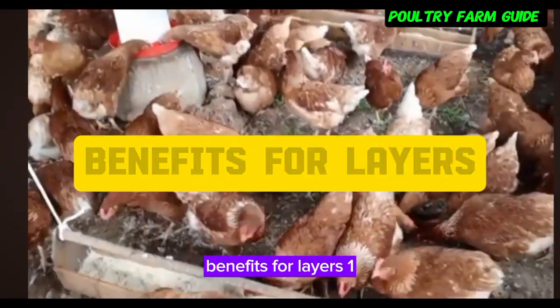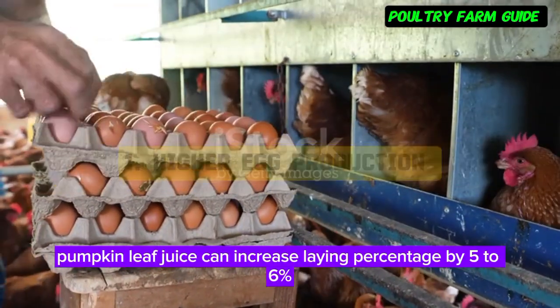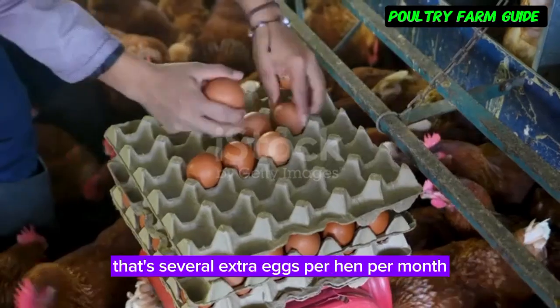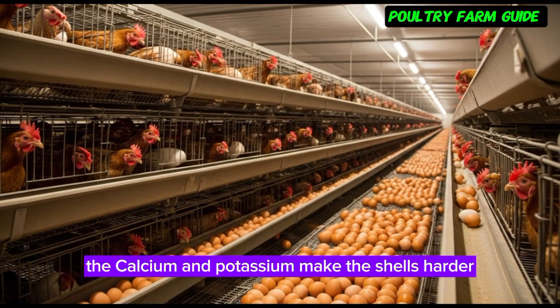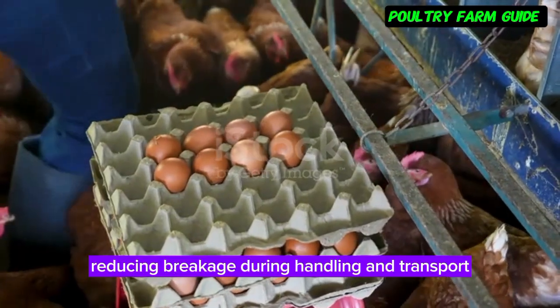Benefits for layers. 1. Higher egg production. Pumpkin leaf juice can increase laying percentage by 5 to 6%. That's several extra eggs per hen per month. 2. Stronger egg shells. The calcium and potassium make the shells harder, reducing breakage during handling and transport.